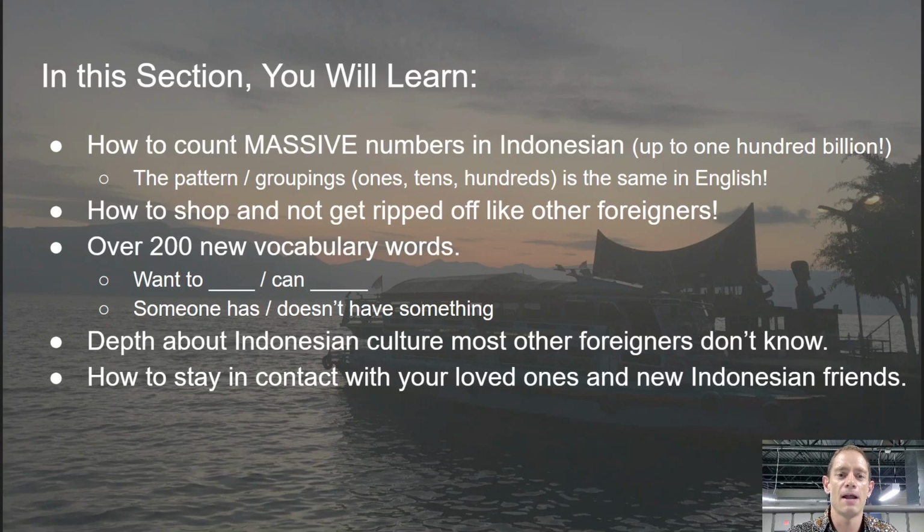You'll be able to learn how to shop, and you will not get ripped off like other foreigners who don't know how to count. This is really important if you go to Bali and you hang out primarily in Kuta or Canggu and some of the main tourist areas over there. You'll pick up over 200 vocabulary words, which is a lot. You'll learn a couple of grammatical expressions and phrases, so you'll be able to say you want to do something or you can do something. And you'll be able to say whether someone has or doesn't have something, and talk about the existence of something and also having something.